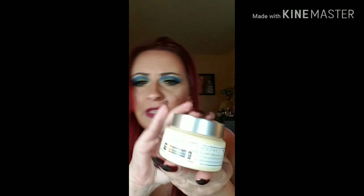Okay, so this is 2 full ounces. Like I said, it's by IT Cosmetics. It's Confidence in a Cream. Transforming Moisturizer Super Cream Anti-Aging. And it retails for $48. Have you guys tried this yet? I know I'm a little late with my unboxings. Ooh, so that's what that looks like.